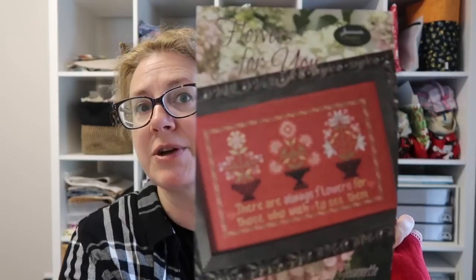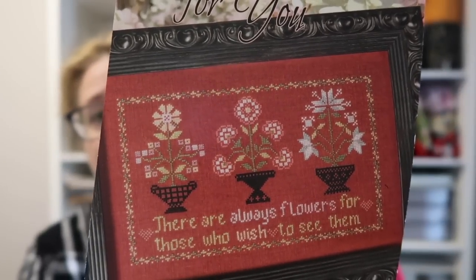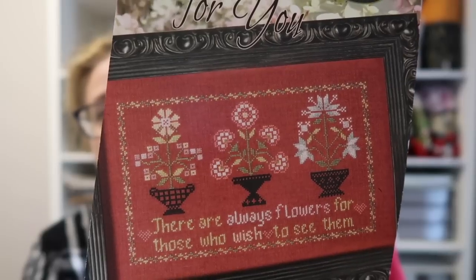Now the model is stitched on a 40 count. Jeannette has suggested a 36 or a 40 count. So her model is done with 1 strand of floss over 2. Equally as gorgeous. Equally as gorgeous. It just depends on the look that you're going for. I want to see this from across the room. Oh, I just love it.